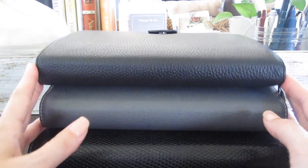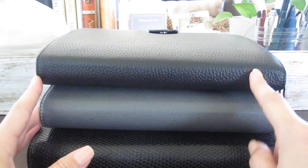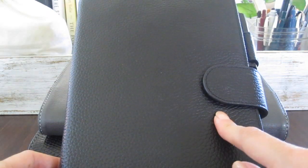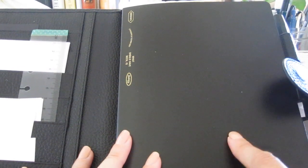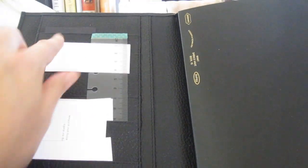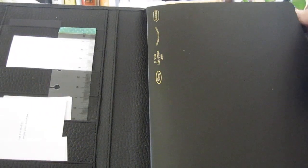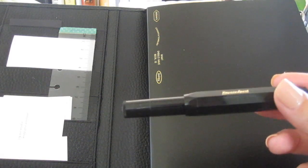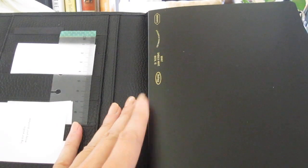The second one is not necessarily a planner, but I touch it several times a week, if not almost every day, and that is my journal. And this is a Moterm cover in black, and then when you open it up, it has an A5 Stalogy in it. It's got a couple of Post-its and a ruler that I use in my journal, and then here I have a Kaweco Sport fountain pen, which I absolutely love the way that this writes, especially on this paper.